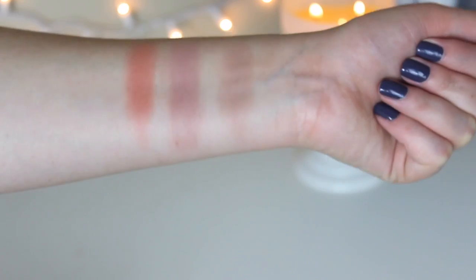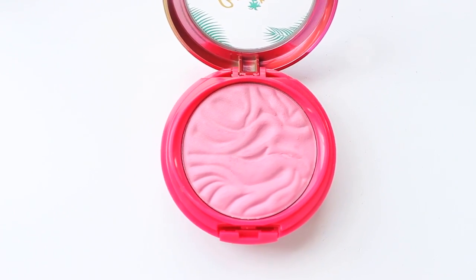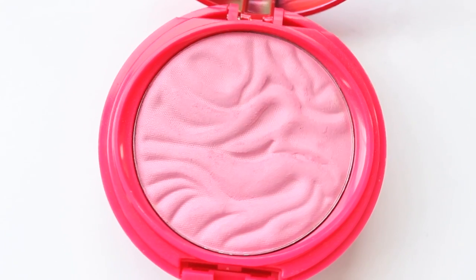Along the same lines, it doesn't have shimmer, but has that nice sheen running throughout. It's coral, but it's still a muted coral, so it's not too bright for everyday wear. And then this one is called Rosy Pink, which is a very bright blue-toned pink, which is going to be so much fun in the summer.